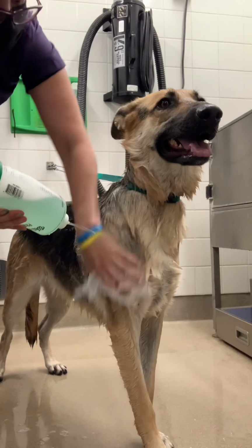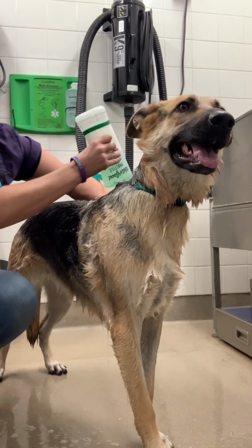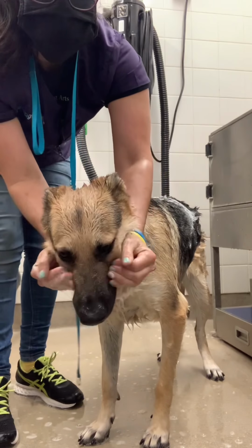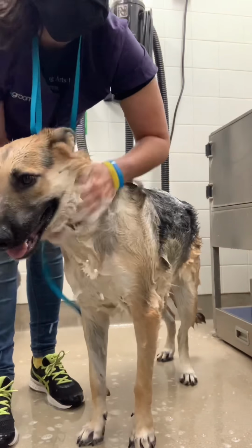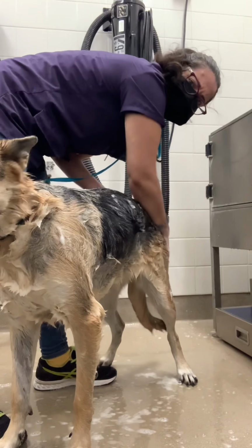This is Navy. She's a German Shepherd, and this is her first professional bath. I'm washing her with a hypoallergenic shampoo and conditioner. I'm only using a little bit of the shampoo on her face because she's a little nervous with the water around that area. This will help me make sure I'm able to rinse it all completely.